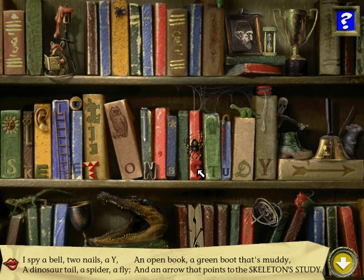I spy a bell, two nails, a Y, a dinosaur tail, a spider, a fly, an open book, a green boot that's muddy, and an arrow that points to the skeleton's study.